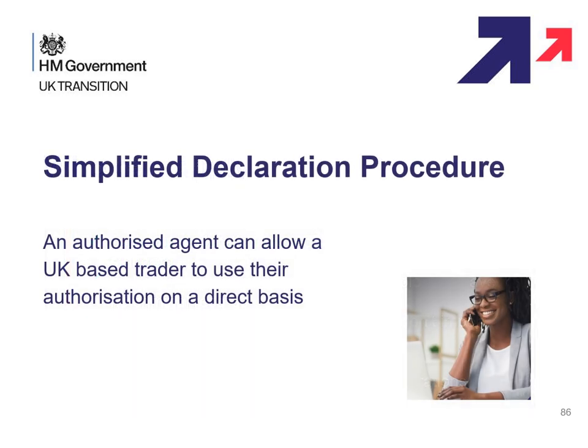An authorised agent can allow a UK-based trader to use their authorisation on a direct basis. Please discuss with your agent if this is something you'd like to consider. More information can be found on gov.uk.